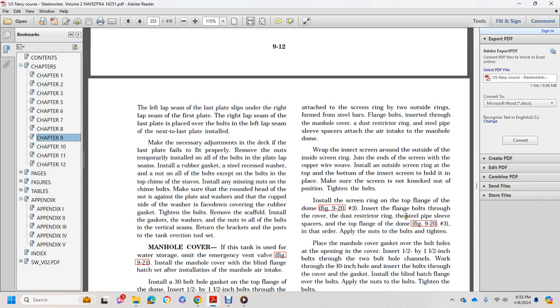Install the screen ring with the top flange of the dome and insert the flange bolts through the cover, the dust restrictor ring, and the steel pipe sleeve spacers for the top flange of the dome, Figure 920, number 3, in that order. Apply the nuts to the bolts.